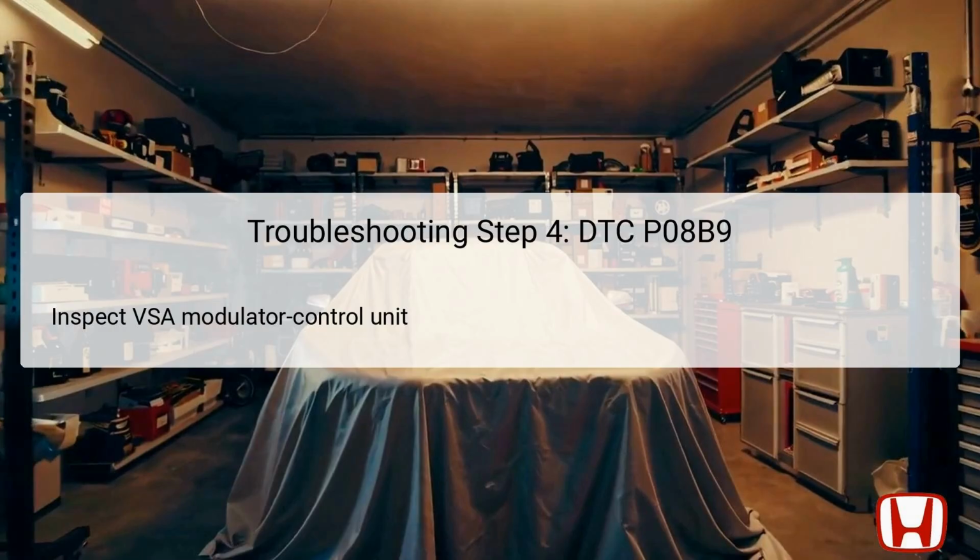In the final troubleshooting step, the VSA modulator-control unit undergoes inspection. If prior checks of the clutch pedal stroke sensor and related wiring have returned normal results, it is prudent to focus attention on the VSA modulator-control unit, as it could be the lingering problem. Any visible signs of damage, corrosion, or connection issues should be assessed carefully. If the unit remains unresponsive, or if no faults are detected, but the DTC persists, this may indicate a malfunction within the control unit itself. Remember, the VSA modulator control unit plays a pivotal role in managing vehicle stability, so addressing any issues found here is crucial for restoring full operational capacity.